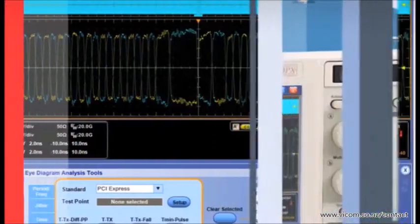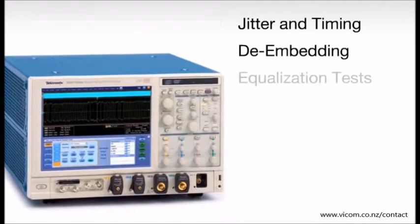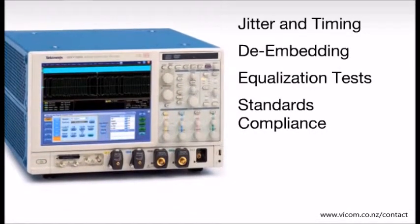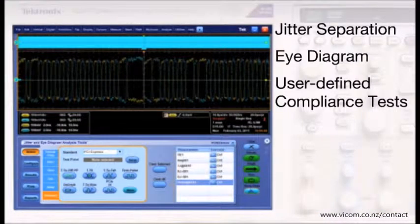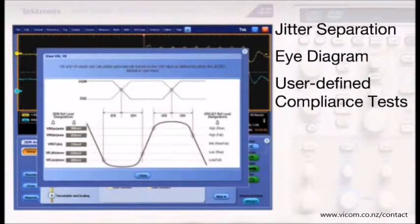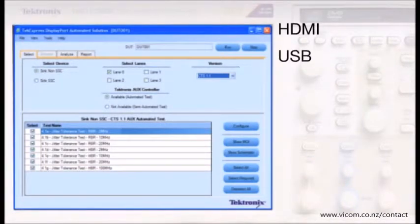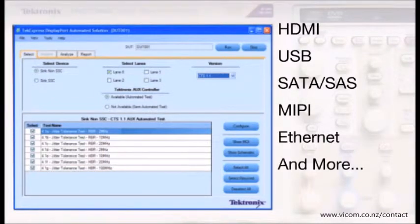The MSO DPO70000 Series oscilloscope provides analysis capability to speed up verification and compliance on critical designs. Starting with the industry's most popular jitter analysis package, DPOJET, perform jitter measurements to characterize transmitter performance on digital signals of all types. TechExpress automates pass-fail testing of the most complex serial standards.